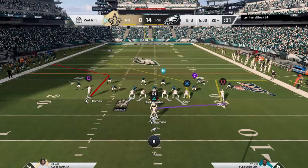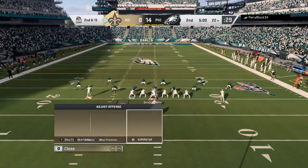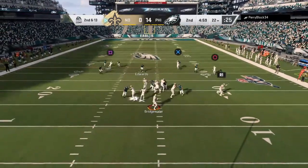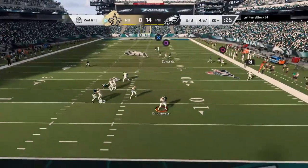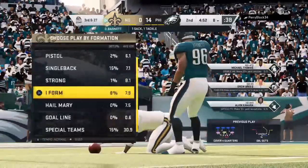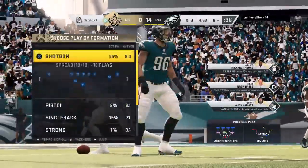Watch the twist. Watch the twist. Check Mike 57. Mike 57. Bridgewater. And a big loss here as he's taken down. Derek Barnett able to maneuver in for the sack.